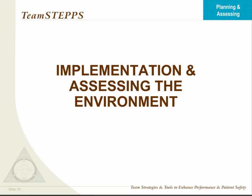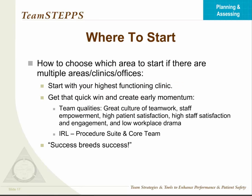So we're going to talk about the next objective, implementation and assessing the environment. So where to start? This was certainly Kip and I's question driving back our 5-hour drive from Minneapolis with our big TeamSTEPPS notebooks, going, oh, where do we start? What do we do? Where's the agenda and how does this work?